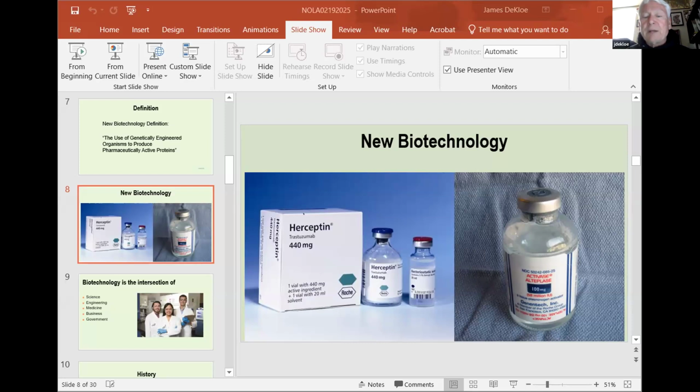This is a product made across the street from me. This is Herceptin, and Herceptin is an antibody that attacks an especially aggressive type of breast cancer. The women before the development of this product were told by their physician, you have less than a year to live. With the injection of this antibody, the antibody goes to the bloodstream and attaches to a protein on the surface of the cancer cells. With this, the women are living beyond the 5-year mark, which is the endpoint. And so these are game changers.